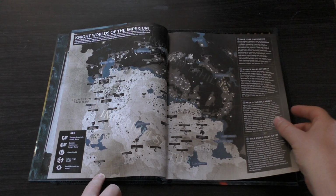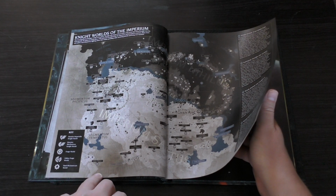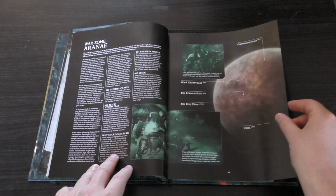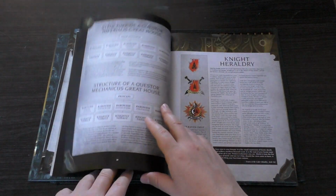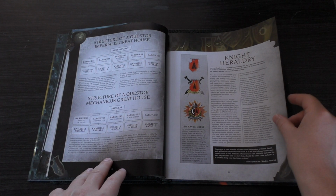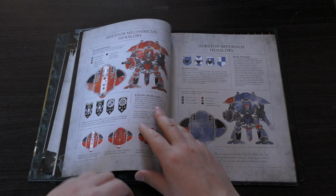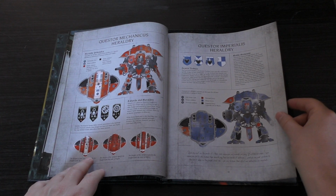Knight Worlds of the Imperium, with the Segmentum Solar map and the Ultima Segmentum, Segmentum Tempestus and Pacificus sections. You've got Warzone Ryza. Structure of a Questor Imperialis Great House. You've got the Barons, you've got the Knightly Vassals, Princeps for Mechanicus, Knight Heraldry. Yep, so there's the Mechanicus Heraldry, Imperialis Heraldry.